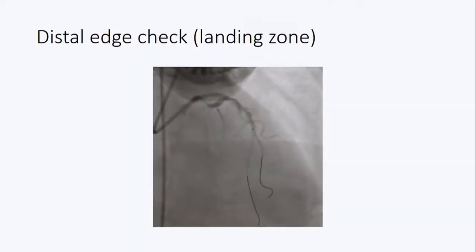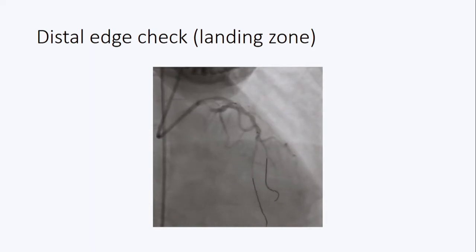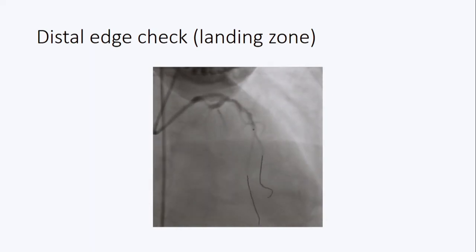This is the IVUS after the lesion preparation. You'll see a lot of gunge, and you see a lot of calcium, but it's all cracked. And we went in with the stent as planned, just covering our distal landing zone, hoping that we won't have any edge dissections. Stent size was based on the IVUS, which was successful after IVL.